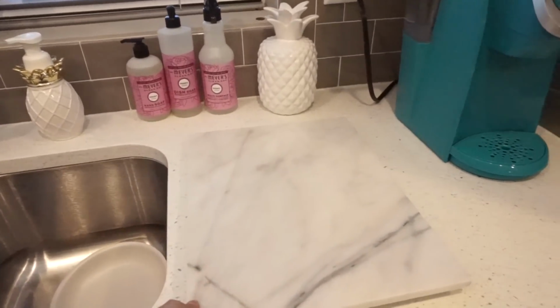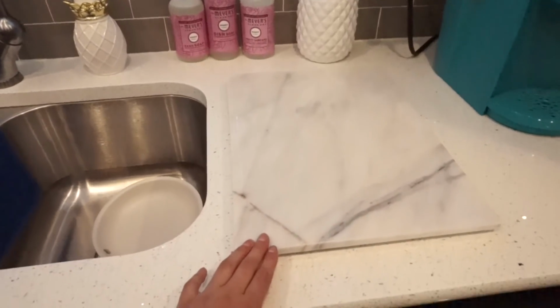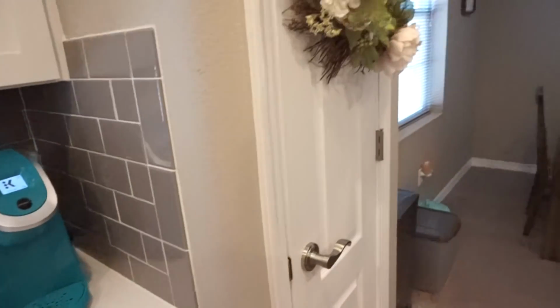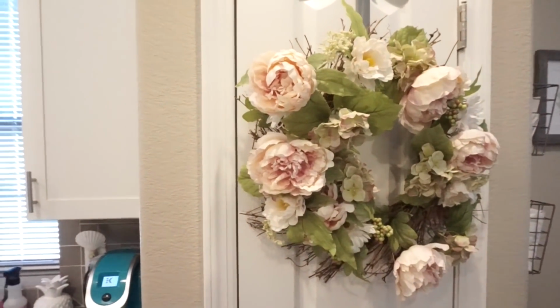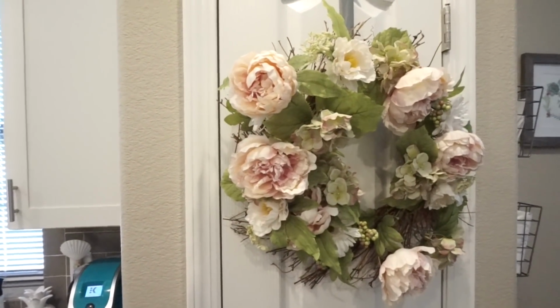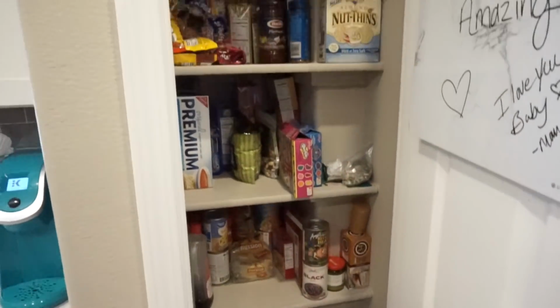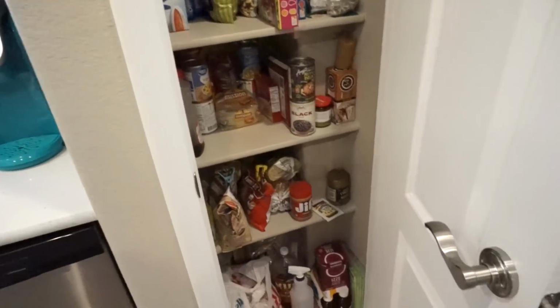I never actually use it as a cutting board because if you were to cut on this, it would scratch it, but I just use it as a drying area when I do dishes. Coming around to this area, this is my pantry. I do have a wreath on it, which I don't remember exactly where I got it. I think I may have gotten it at home. Just showing you really quickly, it's kind of messy in here, but this is my pantry.